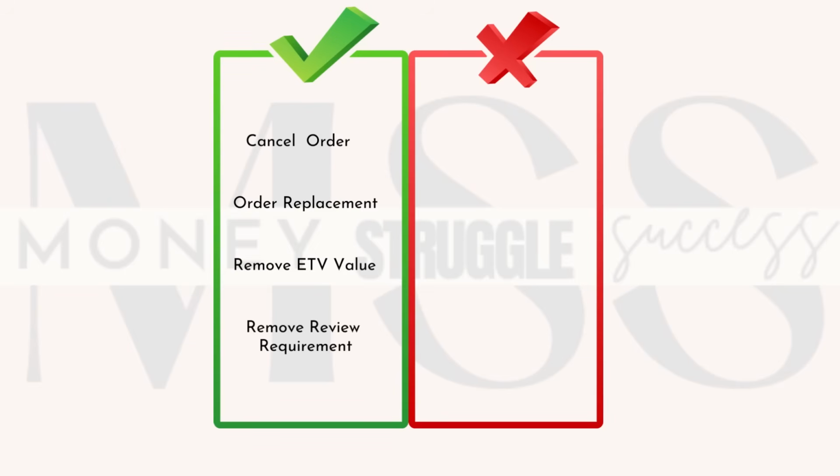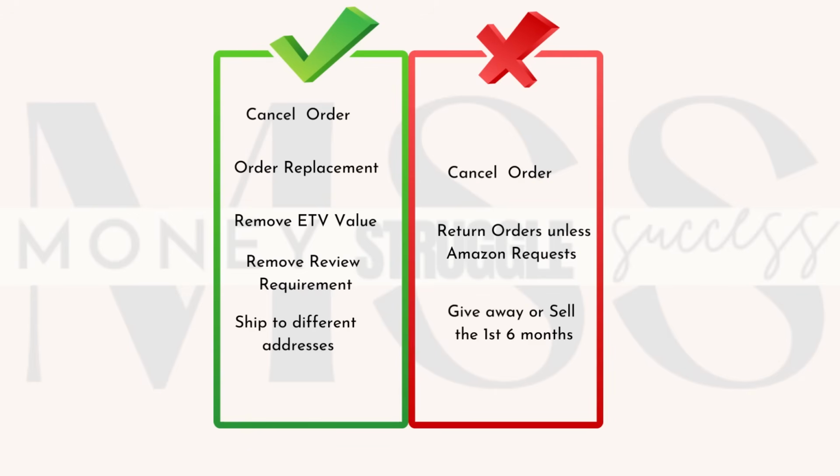So here are some things I have realized you are able to do with your account as an Amazon Vine person. You can cancel an order. You are able to order a replacement. You are able to remove an ETV value, as I gave you in the story before, and you are able to remove your review requirement, as I gave you in the story before. Okay, one more thing you can do on the green side is ship to different addresses. As long as it's in your actual account, you can ship to that address. It does not have to be your Amazon home.